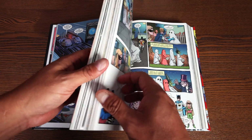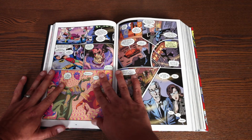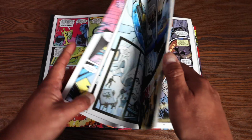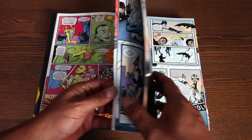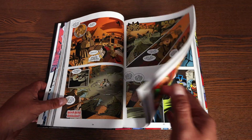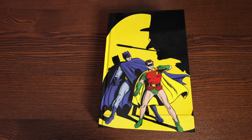But the binding in this one, maybe it's just my copy, because I know every copy is different, was a little bit tight compared to the other ones. But there's not really a lot of spread pages through this particular omnibus. Most of these, if anything, are splash pages through here. But that's it. That's Batman 66, back in print. That, as they say, is that.